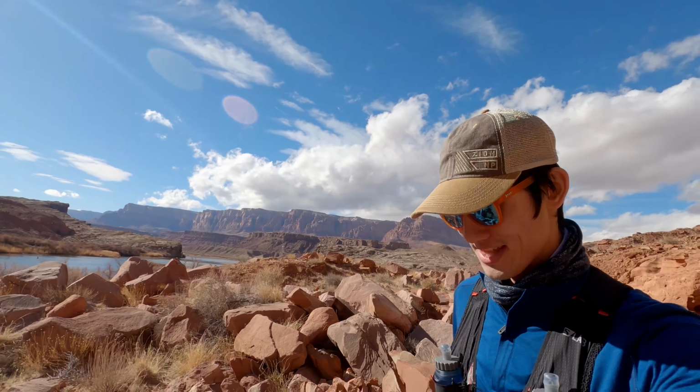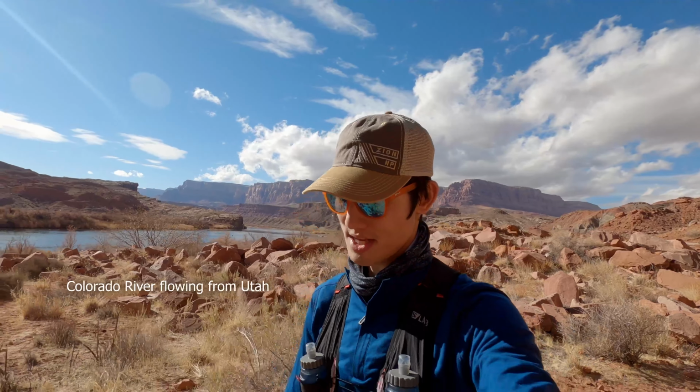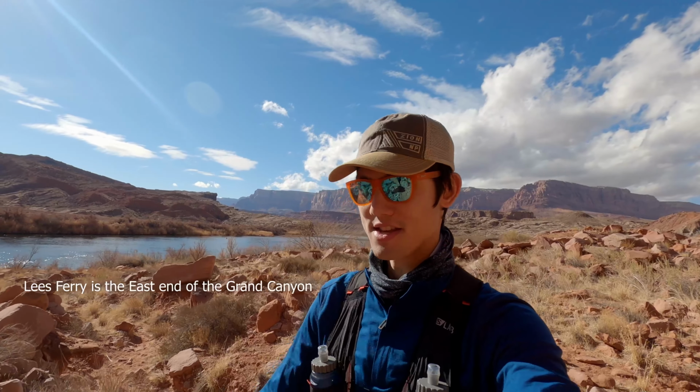Also forgot to mention that this is the start of the Grand Canyon. Here we have the Colorado River coming in from the northeast side as it's flowing south. This is the east end of the Grand Canyon.